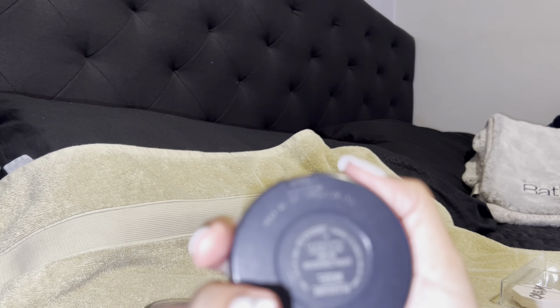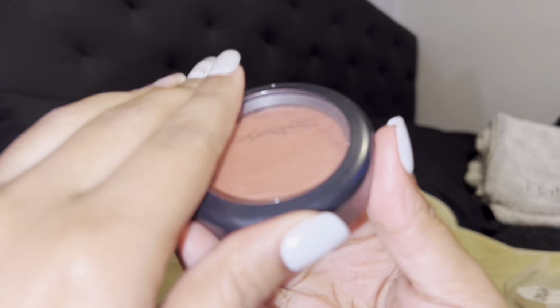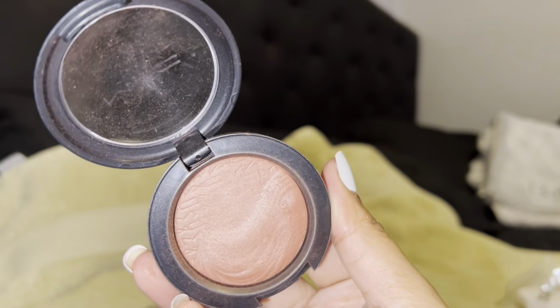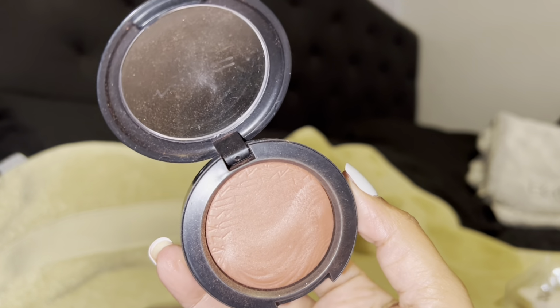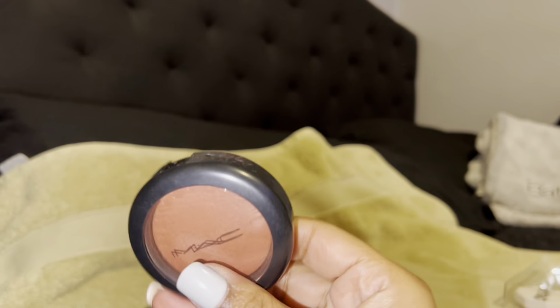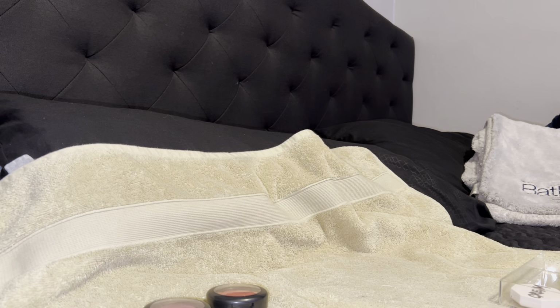This one is another Extra Dimension and Pleasure Motto. This was the original Pleasure Motto. Remember, they brought back Pleasure Motto some years ago in a duo with the highlighter, but this is the original one, so I'm never getting rid of her because she's always been a good blushy bronzer.